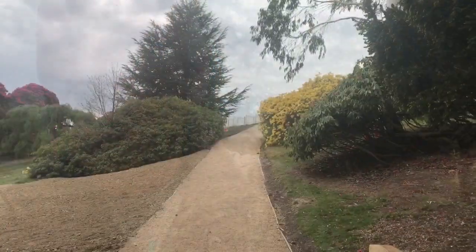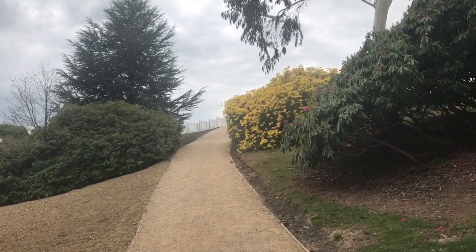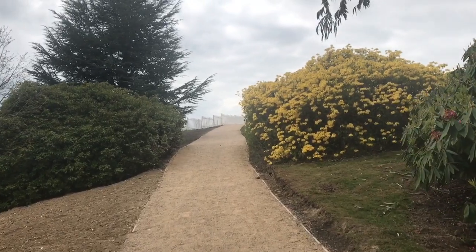Right, we finished in the doll's house, big doll's house complex here. We're just walking through the gardens towards the vineyard, I think. Something coming up in front of me. I'll just switch the camera around so you can see. What's this coming up in front of us? A white picket fence. Maybe fencing off the vineyard. Let's have a look.